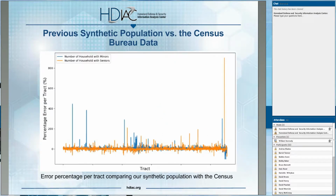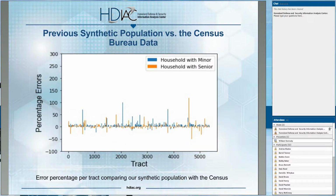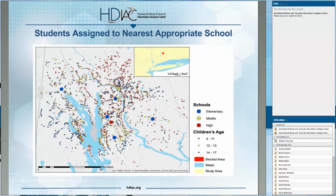So this other plot is now the comparison of our data to the same kind of thing. The plot is against each tract, and you can see there are a couple of specific tracts that are off for specific measures of households with minors and households with seniors. But we know where they are, and we could deal with them if we got to dealing with that level of precision, granularity. And here's another plot, similarly comparing our data to the census information.